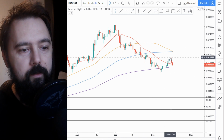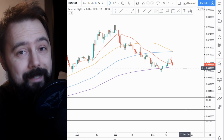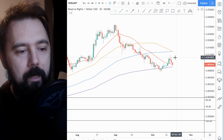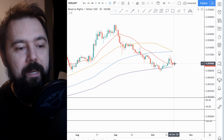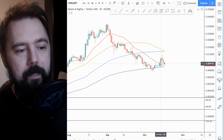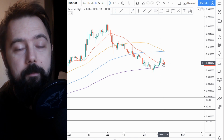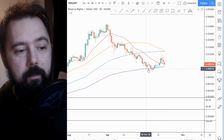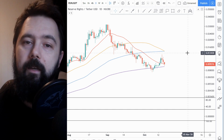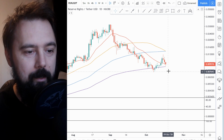Went up above 20, now it's going back down to 20 and testing it as support, and that's really bullish, because for it to keep going up, it has to keep holding above the moving averages and keep them as support. As long as it keeps certain moving averages as support, like the 200 and stuff like that, all good. When it stops doing that, it's gonna be really bad.